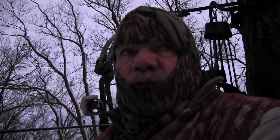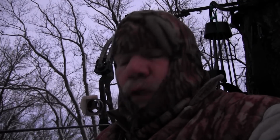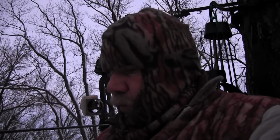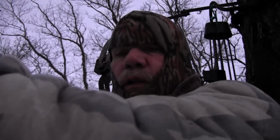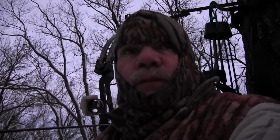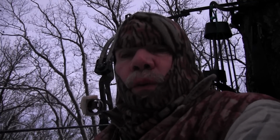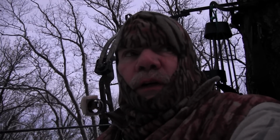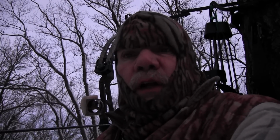22nd day of November 2015. Hunting in the snow. We're going to sit this stand all day. Right now it's 10 to 7. We just got set up, and we got our snow camo on. All these trees are white. And we're going to sit here until we either kill a nice buck today or the next time.